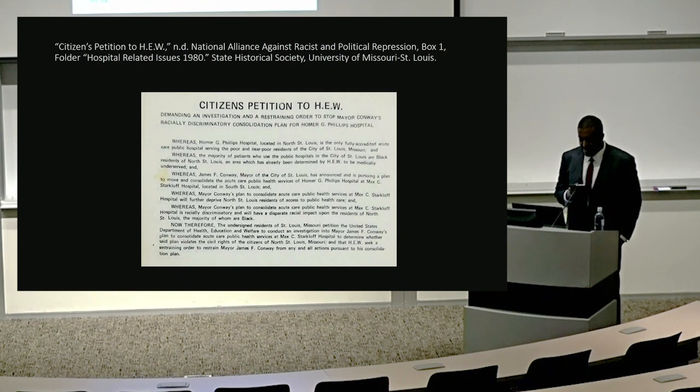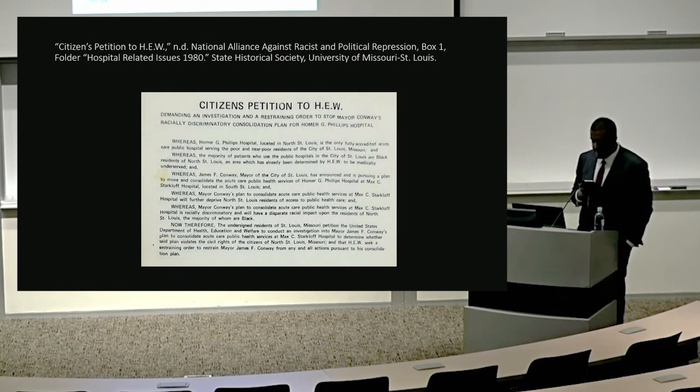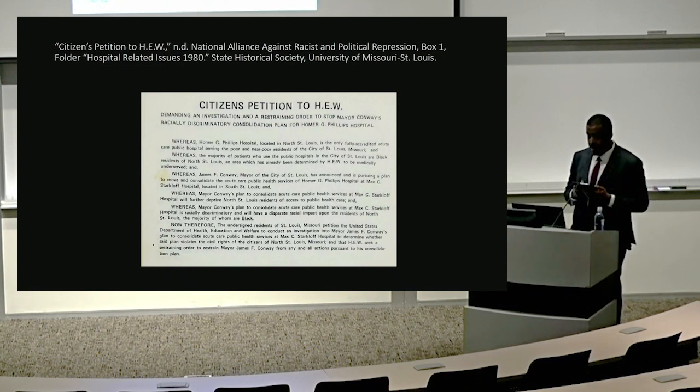And these ordinary Black St. Louisans, along with the ad hoc committee to save Homer G. Phillips, began to take their calls to the federal government. They take their calls particularly to the Department of Health, Education, and Welfare, which is in charge of ensuring that American hospitals officially desegregate in order to receive federal funds.